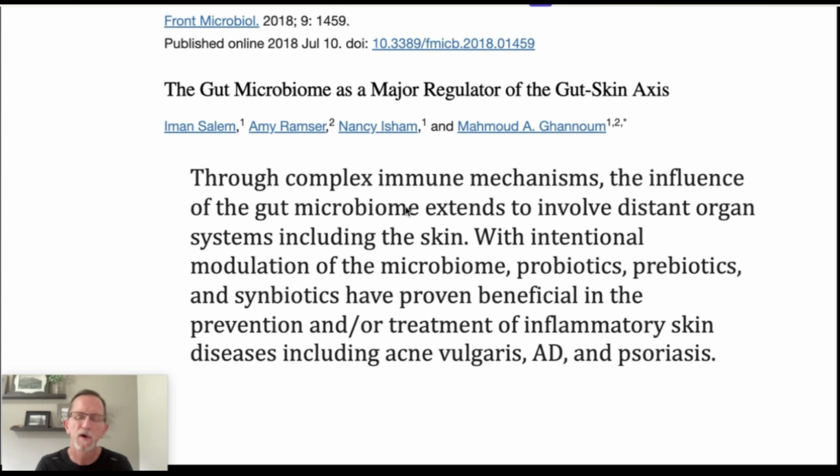So if you follow the gut health arena at all, you understand that the gut microbiome does extend to these distant organ systems, as the article says. There is a gut-skin axis, there is a gut-brain axis, there is a gut-lung axis. Essentially, name an organ system, name a disease state, and likely there is a small to significant impact on each of those from the gut microbiome.